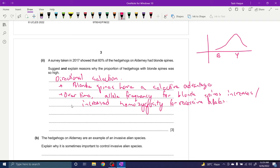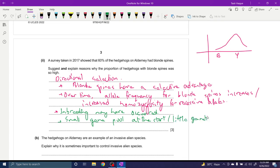Okay. What else? We can talk about the other points, the ones I was talking about. Inbreeding may have occurred, right? We know for sure that inbreeding has occurred. There was a small gene pool at the start, or you could say that there was little genetic variation.